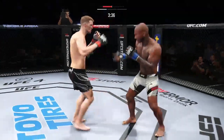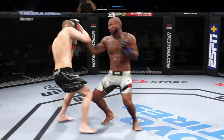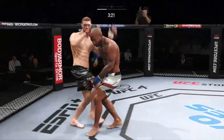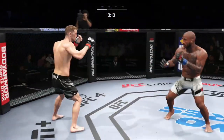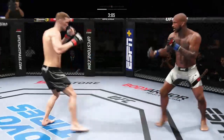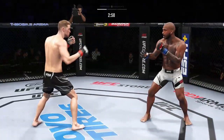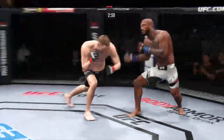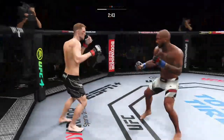All right, he engages in a single collar tie here. Big punch lands over the top. I like to call this. Stuffs the takedown, no problem. Oh! Right hand upstairs. Well, missed on that one. Oh, collar tie. And he landed the right hand there.